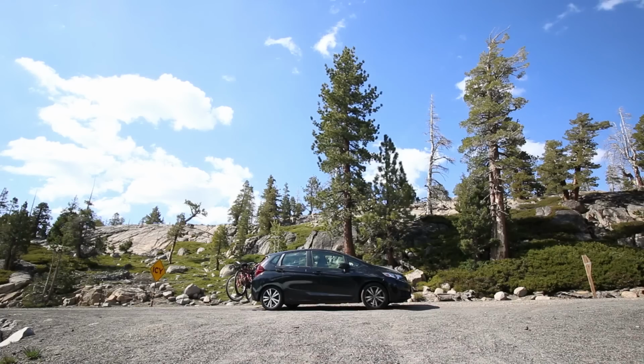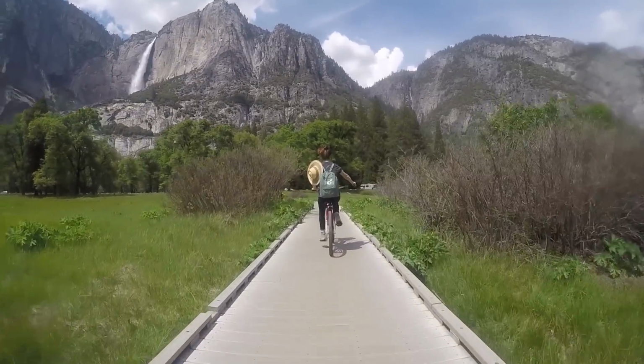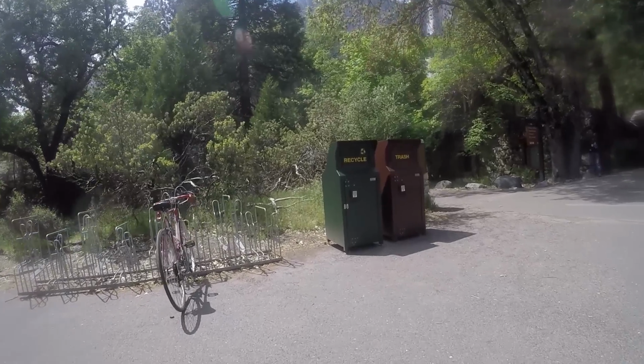This year was actually the first year that we brought bikes from home, and I have to say that was the best thing we've done thus far. You can rent bikes here, but I think they're $30 a day, so obviously if you're staying for a week like we did, that's gonna add up really quickly. We got a bike rack at the swap meet for 40 bucks, so it ended up being really cost effective for us to bring our own bikes, and we love it.